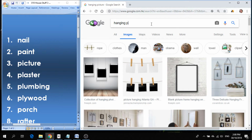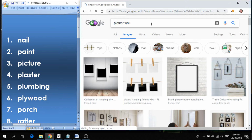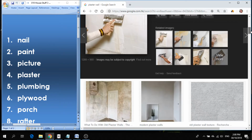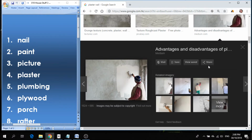Number four is plaster. Plaster, if I can spell this correctly. Plaster is the material that we use to cover the wall so that it makes it nice and clean and attractive. Makes it look nice. We put plaster on the wall. So a picture of this guy putting plaster on the wall to protect the wall and to make it look pretty. Plaster.